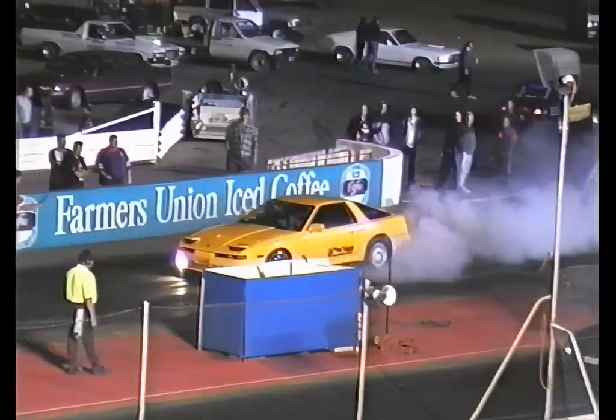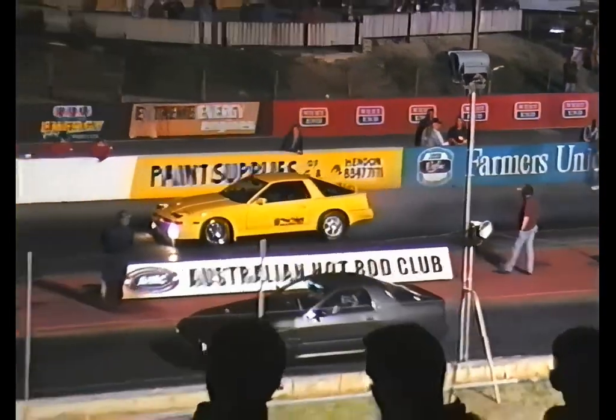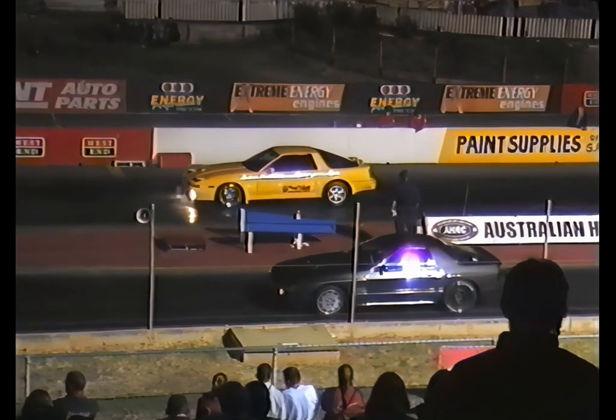Thank you everybody involved. Up the top of the track, 14.13 at 97 miles per hour. And in the City Auto Parts lane, 16.83 at 85.07 miles per hour. Yes, there it is.